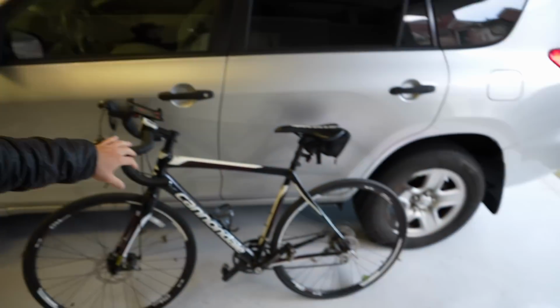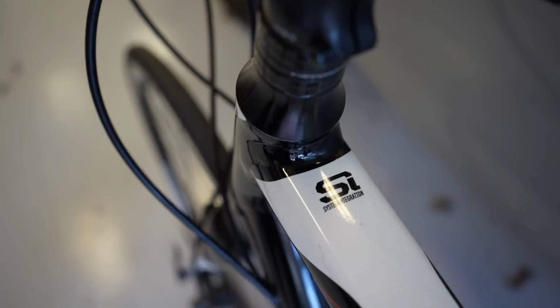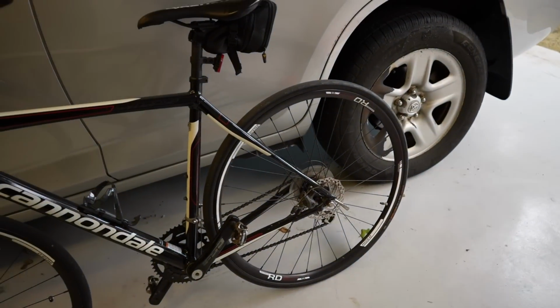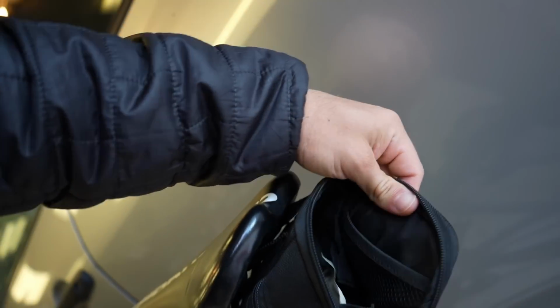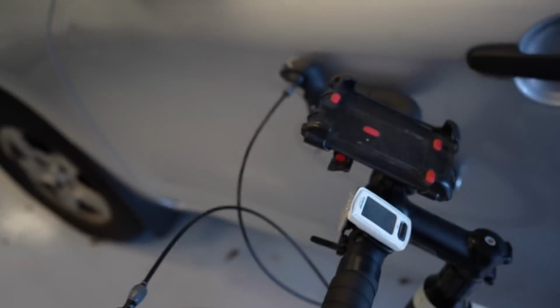Alrighty, and we have the bike right here. Go ahead and show you guys. It is a Cannondale. I don't know if that means anything specific, but yeah, pumped up the tires to 90 PSI per tire. We've got a little bit of an emergency kit in here, just random stuff. Also some cash. And then we also have our speedometer up here, a place for my phone. Yeah, pretty basic.